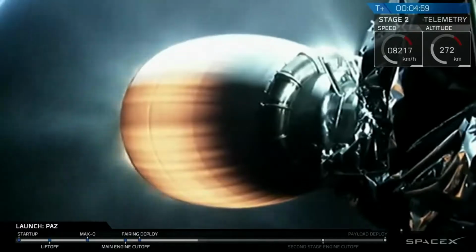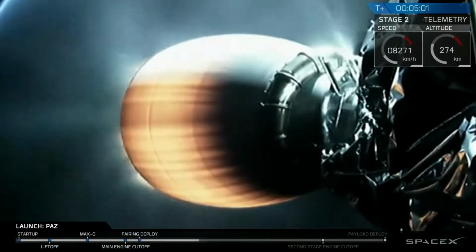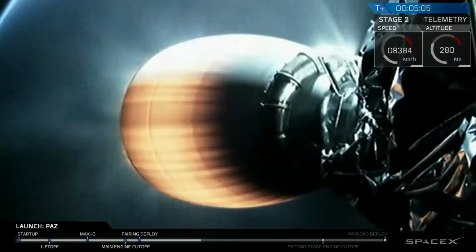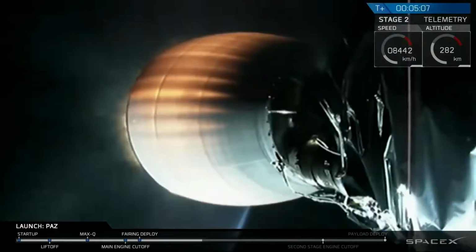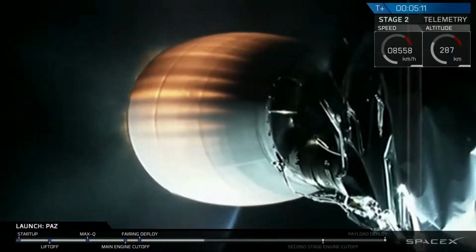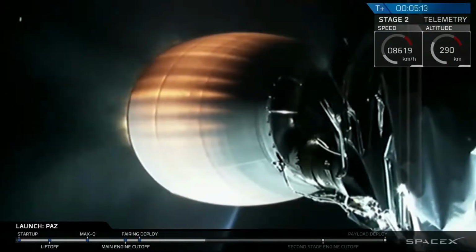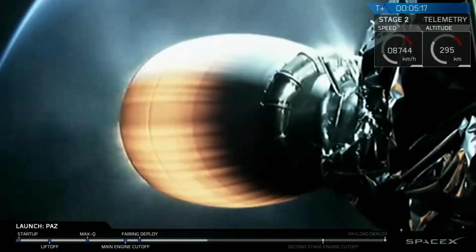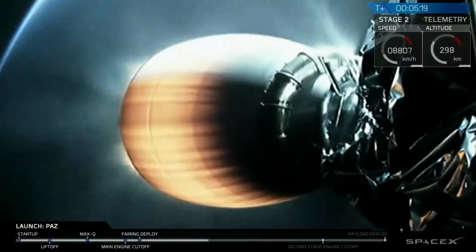Certain types of polar orbits, like this one, a sun-synchronous orbit, keep the orbit's plane directly in line with the sun. This allows any satellite that's in a sun-synchronous orbit to see all points of the Earth under exactly the same lighting conditions as illuminated by the sun. This is extremely useful for imaging applications, which would be the PAZ spacecraft's primary intended purpose.